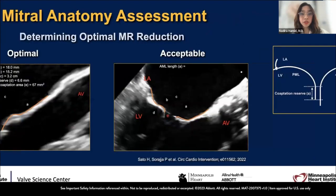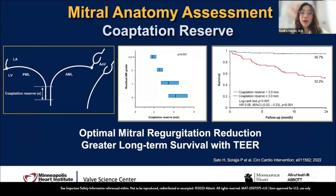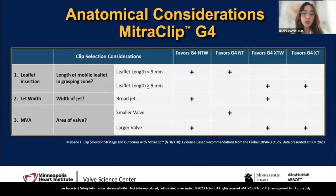And in this paper by my colleagues in MHI, we showed in our cohort of patients in terms of this coaptation reserve and the cutoff of 3 millimeters, not only MR reduction, we also showed in outcomes that these patients had greater long-term survival because you have a better MR reduction with the TEER therapy. And so our aim is really to restore that coaptation reserve.